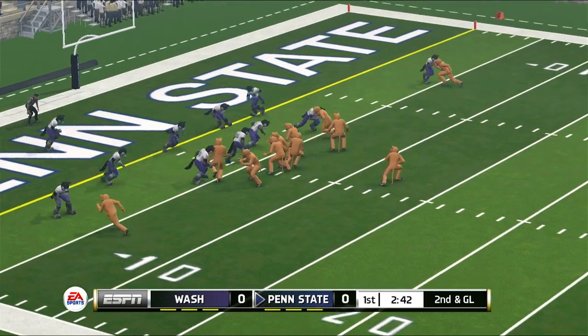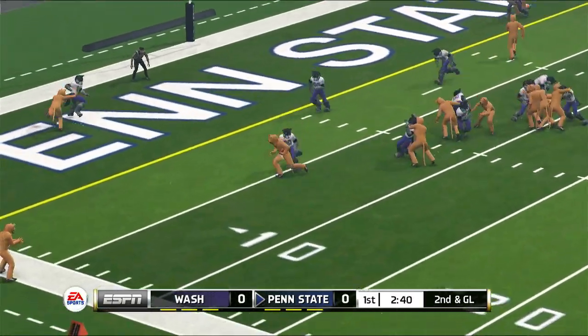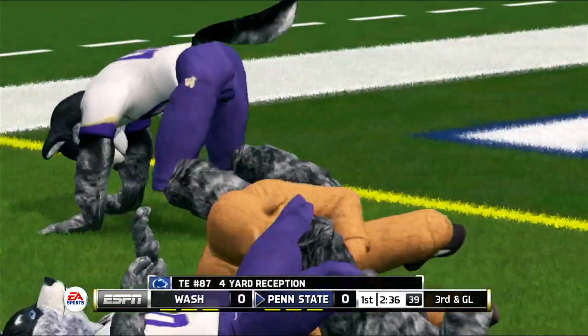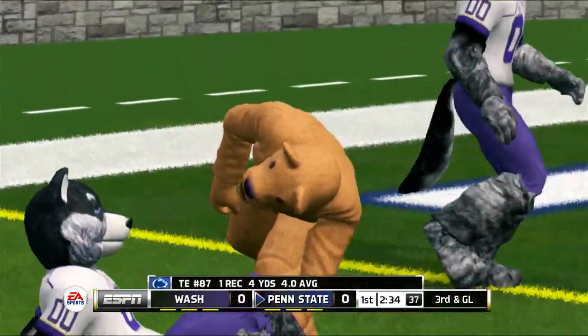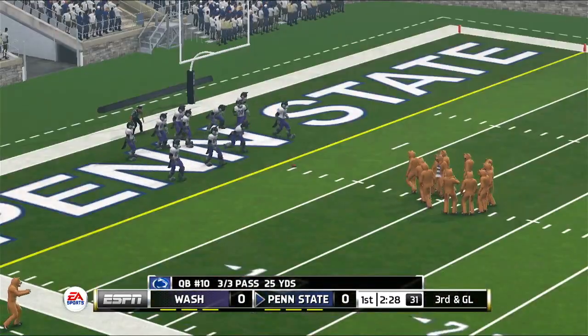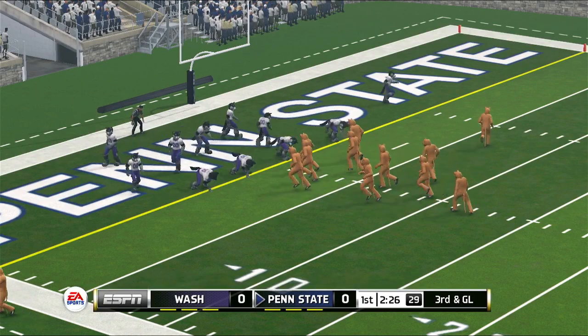Red two. Brought down at the one. That makes it third and goal. From the 1 yard line. It's third down.